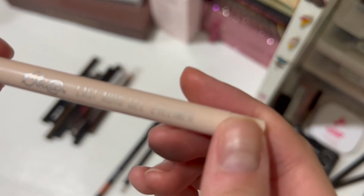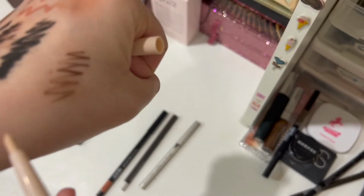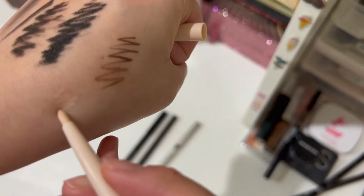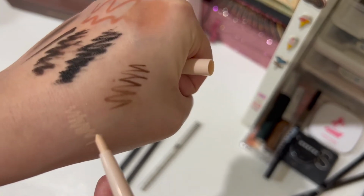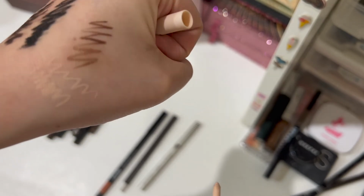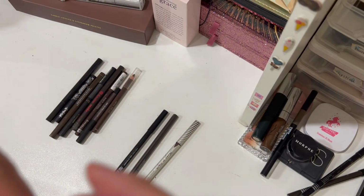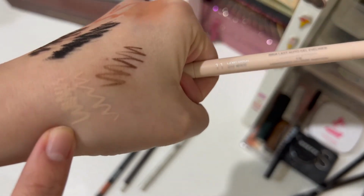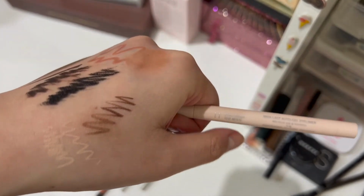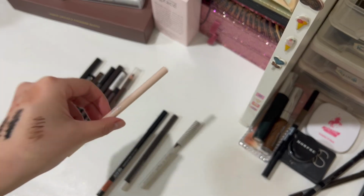Next is the Bibia Last Auto Gel Eyeliner. This is in the shade Beige. This is fairly new. I haven't used it too much, but I like to use it to open up my eyes and enlarge my eyes. You can see it really is easy to use and blends out like a dream. It is smooth, and I like to put this in the waterline so it really tests how long lasting it is, and it actually does stay on the eyes for a very long time and doesn't bleed. So I think this is a great eyeliner, and I do love using it a lot.